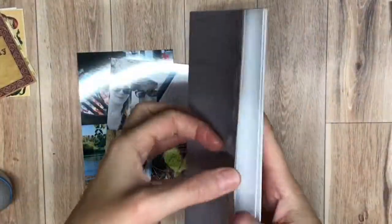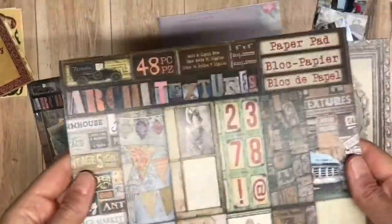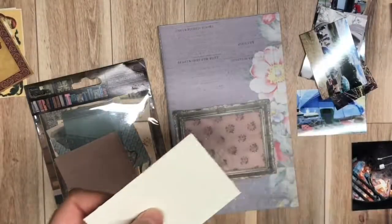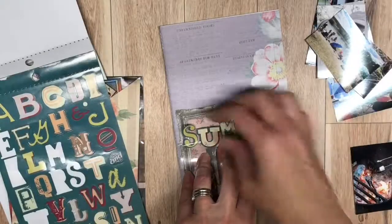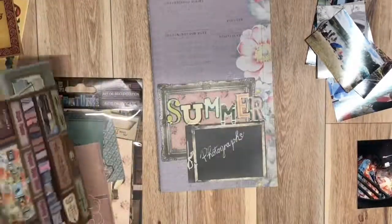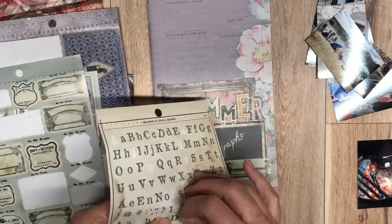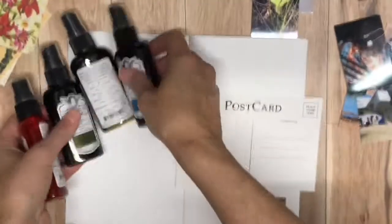So I decided to start with the Board and Room Traveler's Journal, and I printed some pictures with my Canon selfie, and I grabbed the salvage art, the shelf one, and the paper pack from the Architectures. It's an 8 by 8 paper pack, and I just cut out a frame from that, and then I'm using the photograph ephemera from that salvage art package. And the stash packs are really great for anything like this. I've got the Create and the Enjoy, and I grabbed some of the stickers to put my title there, and a little sticker to add my date, and then there's even little mini stickers in the whole package, and I added the 2018.